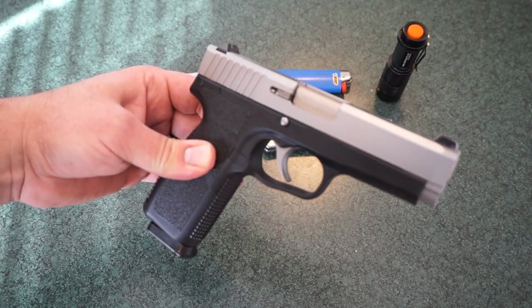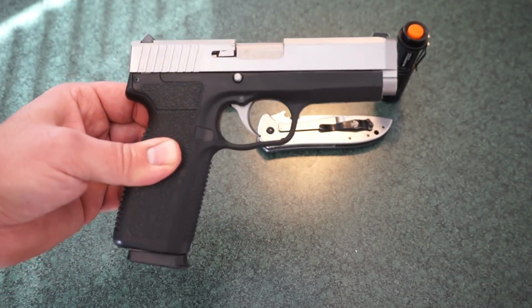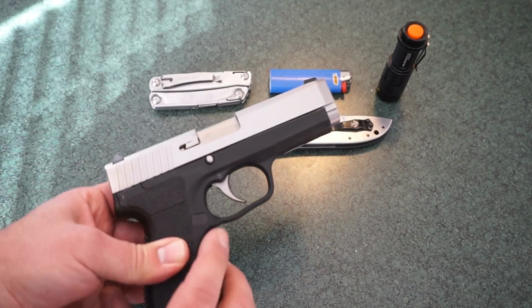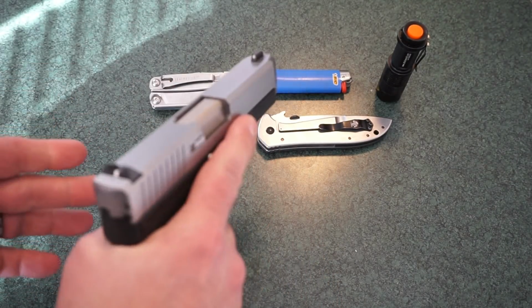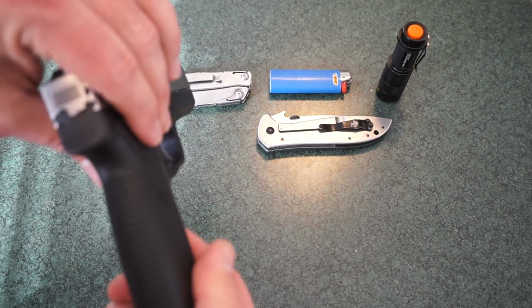They do take a little while to break in. After about the first 50 or 100 rounds, it does run reliably. I don't have any issues whatsoever with any kind of ammo in it. I do just keep Hornady Critical Defense in it, and that's pretty much it. What I like about it is just 8+1, which seems kind of crazy for such a huge gun. Why not just carry a Glock 19?